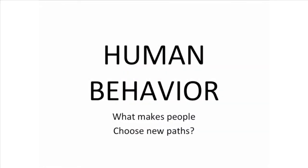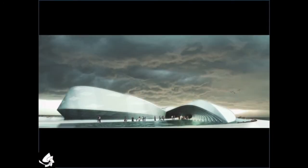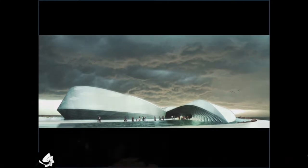Human behavior. What makes people choose new paths? I think very often a building should. This building I'm going to tell about is an aquarium, from a competition that we won in Copenhagen, and that we have nearly finished building now, where we wanted to tell the stories about fish and water, because this is what it's all about, an aquarium, of course.